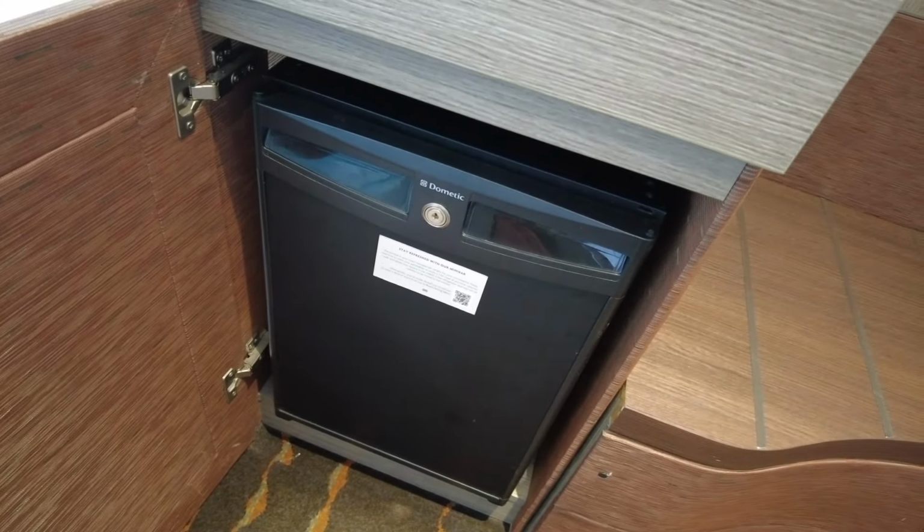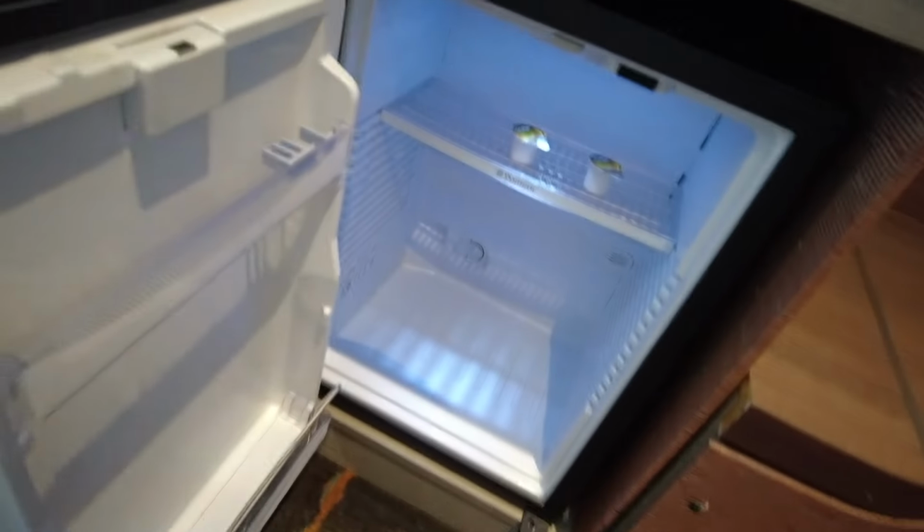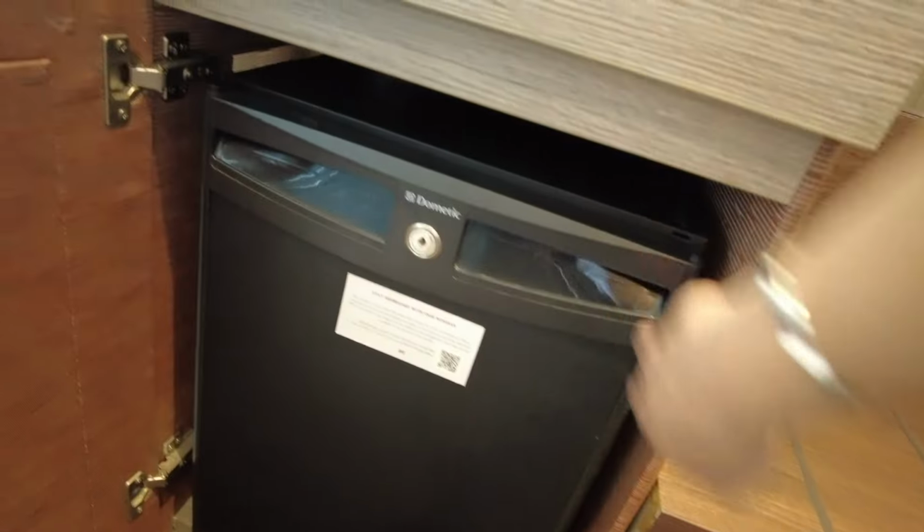Kasi yung fridge nila domestic. Domestic? Hindi international, domestic.